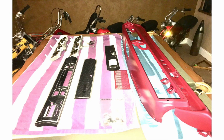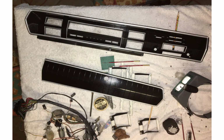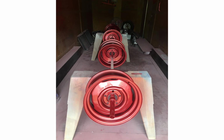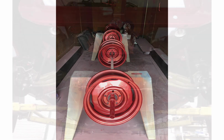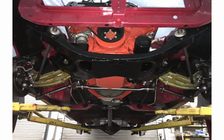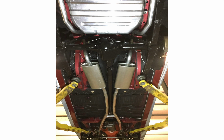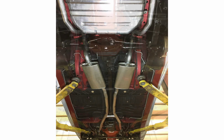I jump back and forth between little drivetrain work and little interior work just to kind of break it up. I did do a factory style exhaust system. I bought it from Accurate Exhaust out in Oregon. I was happy with those guys. They were helpful over the phone, and it went up pretty easily.